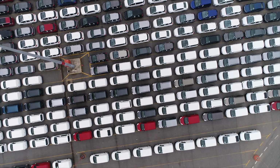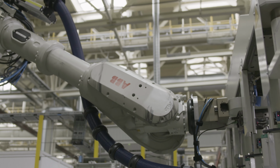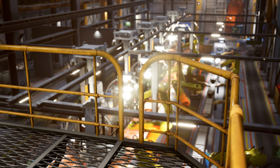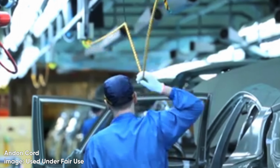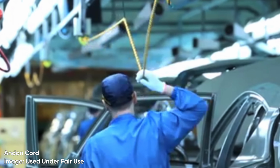Instead of large batches, they would only manufacture small quantities of components at a time. Instead of running the assembly line at full speed and reworking defective units, any worker could pull a cord to stop the production line as soon as they encountered a problem. This not only reduced cost, but it also drastically increased quality.